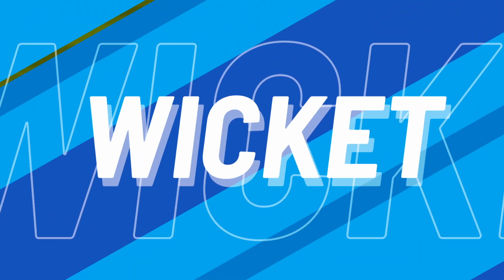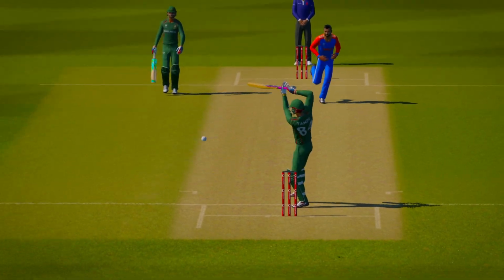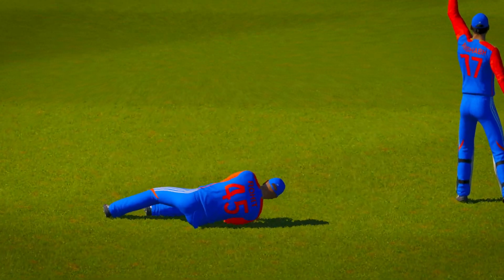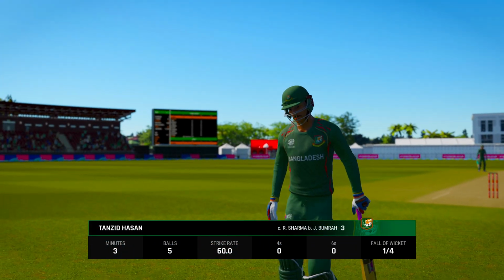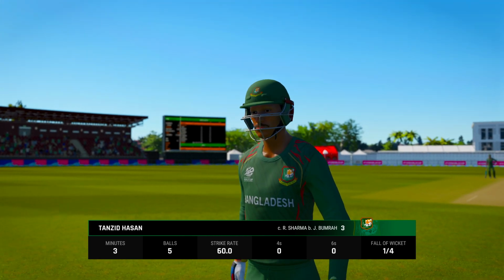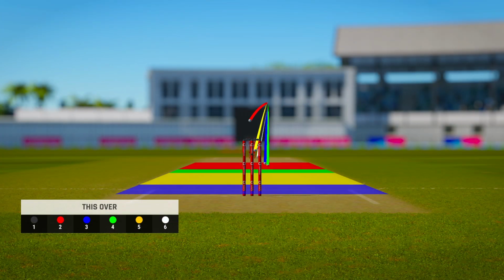And out. What a great catch. Diving away and plucked it with one hand. Such a disappointment. A lot of people here at the ground would have been looking forward to seeing this innings. As it is, they've got to walk back, barely troubling the scorers.